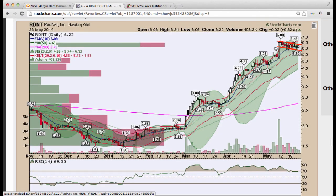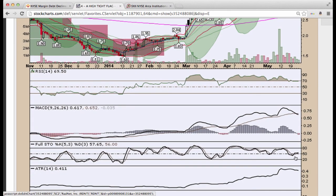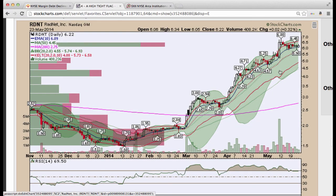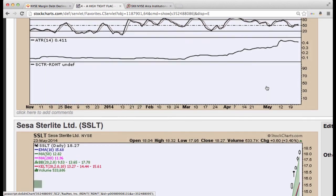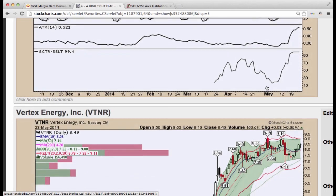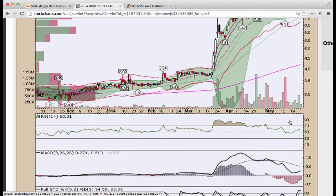RadNet continues to flag higher on the 10 period EMA. This is the name we took back in this area here, and continues to look good. MACD is crossing. Stochastics is somewhat set up, so we're watching that name. Our stops are down below the 20 period moving average, so we have some room to run. VTNR continues to move sideways, sloppy pattern, but if it does break out above these levels, 919, this could continue. MACD is starting to cross.